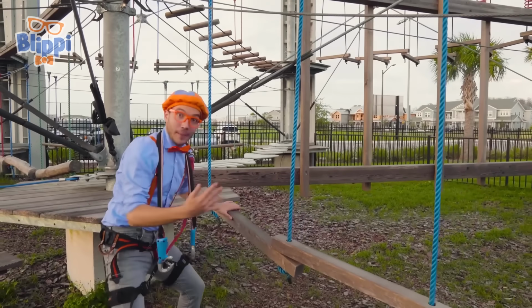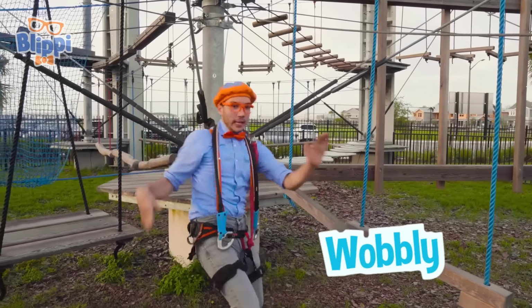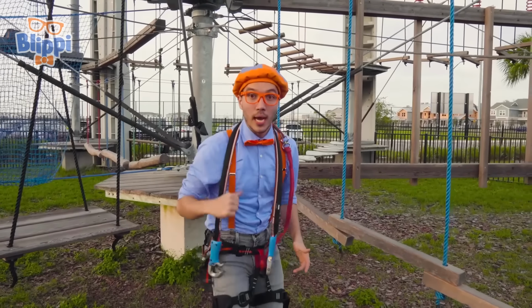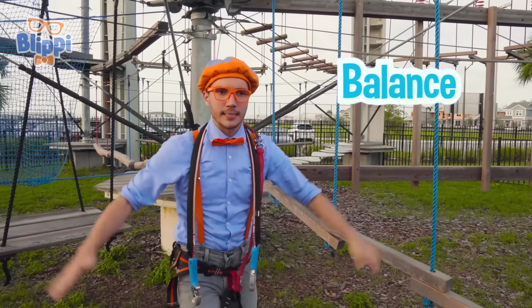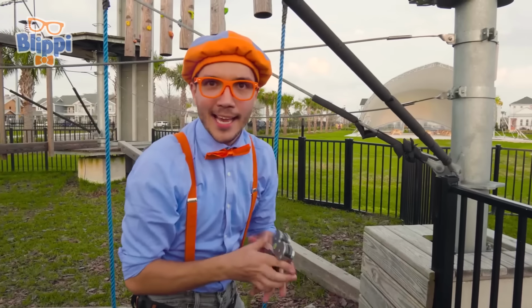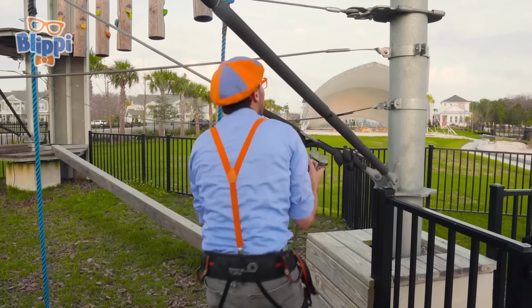All of these different obstacles that I'm going to have to walk on look a little bit wobbly. That's okay. You and I can use all of our balance to stay nice and upright so we won't fall. Okay. We're all ready to go on the ropes course.